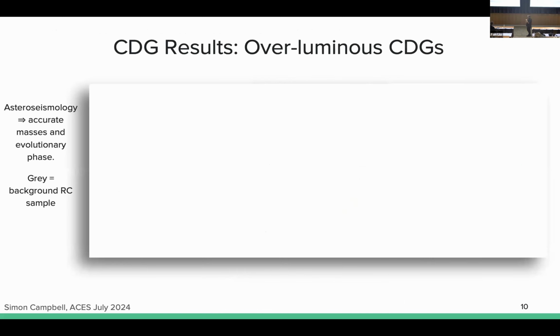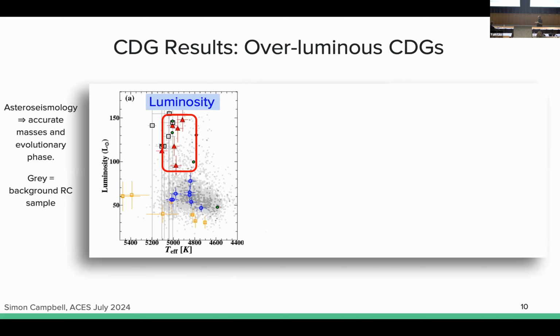So just to summarize and to show some more differences. As I said, from astroseismology, you get nice masses and evolutionary states. Here's just reiterating the luminosity point. Here I've just got a CMD, temperature versus luminosity, which is linear in luminosity. So you can see this is sort of 50, 60 L suns. And these red ones, the overluminous red clump carbon deficient giants, are about 100, 150. So they're really quite different.